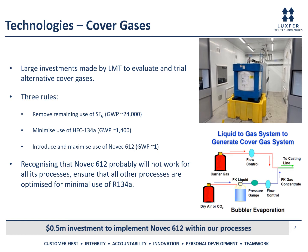Initial evaluation with Novex 612, which has a global warming potential of approximately 1, showed that the product would be suitable for some of our processes, and a $500,000 investment was made in the mixer and supporting infrastructure. Within the project, we set out 3 rules. We will remove remaining use of SF6 from the Manchester facility, we would minimise the use of R134A, and we would introduce and maximise the use of Novex 612.